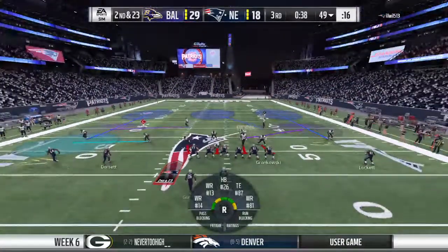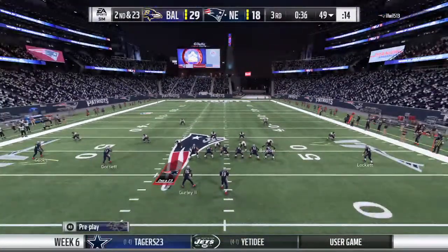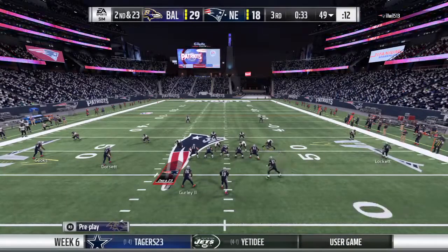Let's go, defense. Let's go, defense. Hurry up, here we go. 3-19. In motion, Gronkowski. 3-19.